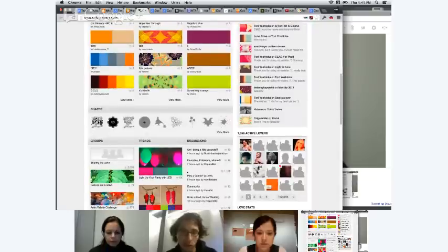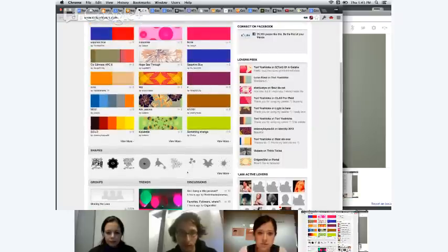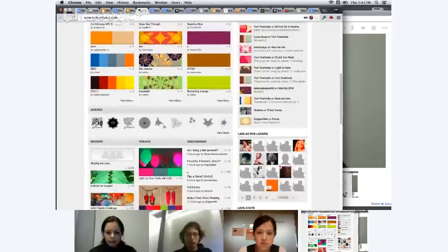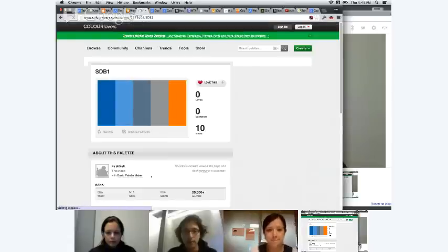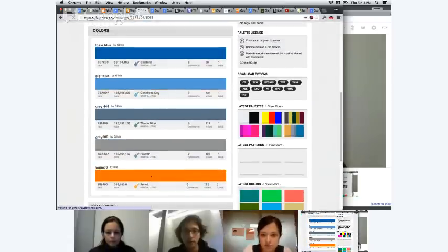I don't have any classical training in art or graphic design, and so I can tell if there's a nice color palette on a site, and this is a lovely way of getting some very soothing complementary colors, so you can choose a look and a feel and generate some of these palettes here. And this is something you can use. Every color has got a name.